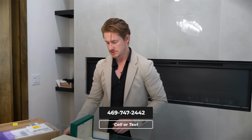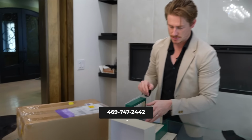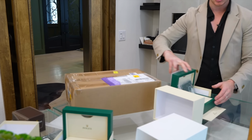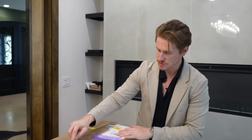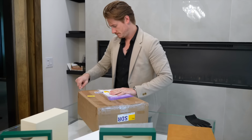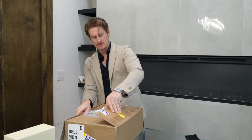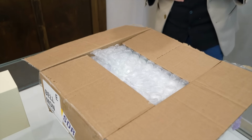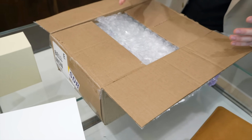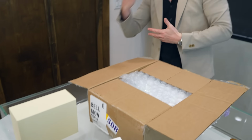We do, of course, have one more package to open up. This one, I believe, is a 2-watch package. So let's go ahead and see what we got in last, most certainly not least. Okay, right off the bat, we got some big bubble wrap. I love big bubble wrap. I prefer it over the small. With the small, you have to do too much. This one adds a lot of layers of cushion, so that's very, very good.